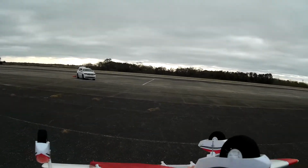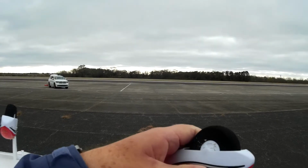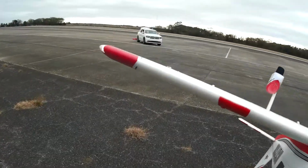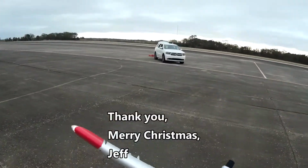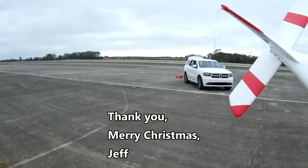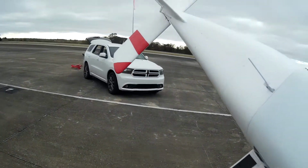I'll show you what I'm talking about. See how far down the wheel goes? Yeah. Right there, it does. The spring doesn't work anymore. So I don't know, I gotta figure something out there. I think the little catch for the spring, I don't think it's catching the spring anymore. It's sliding right past it.